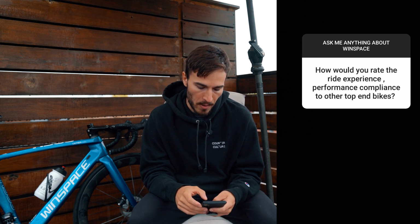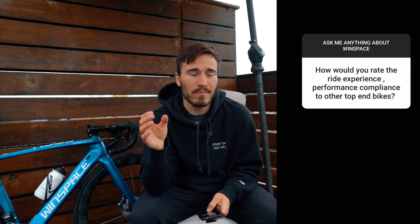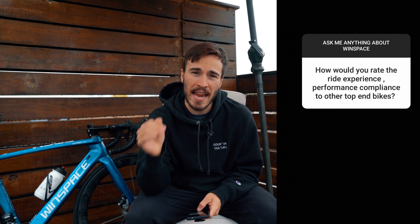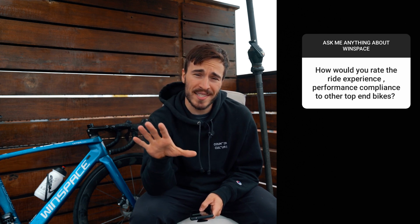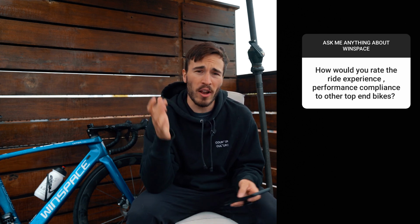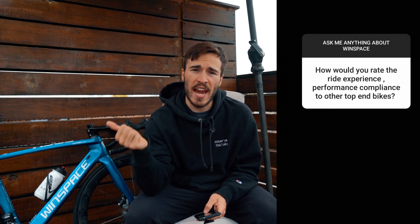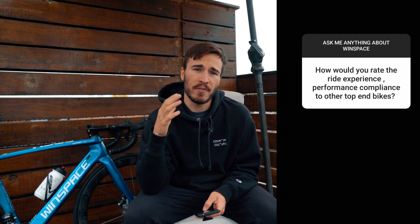How would you rate this ride experience, performance, compliance compared to other high-end bikes? To be honest, I would rate this bike at 95% of any other company's high-end bicycle for a third of the price. So if you want that little 5% of performance, comfort, all-in-one, lightness in one bike, go ahead with those Giant, Specialized, Cannondale, but you will pay at least two times the price, if not more. But if you take in mind the cost of this bike and the cost of the other bikes, the choice is easy.